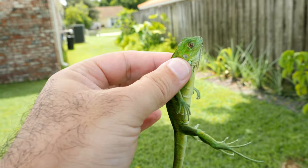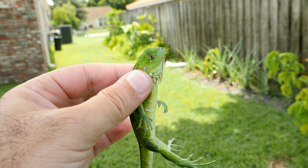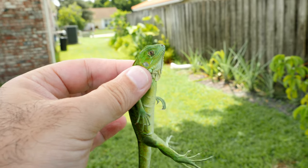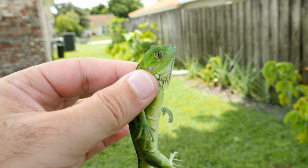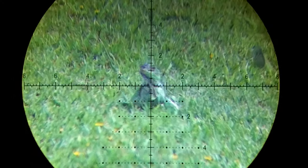Iguanas are reproducing at a humongous number here in Florida. And as you can see, if I'm not careful, I can have this guy even inside my house. So they are everywhere. All right, it's time to get rid of this. It was a really nice start. Let's jump into the video now.